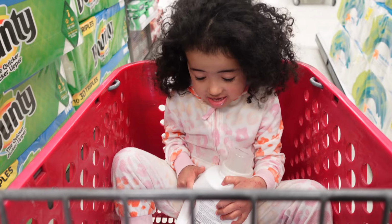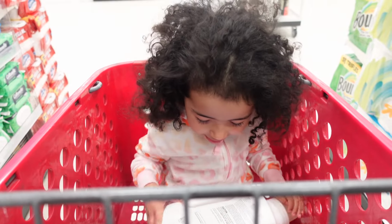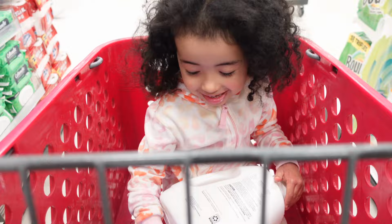When you look at me like this, Mommy. Okay. Here, I'll put it here. What are we forgetting? Cat food or dog food? Cat food, dog food. Got it. Not crappy food. No. We'll go to Trader Joe's after.